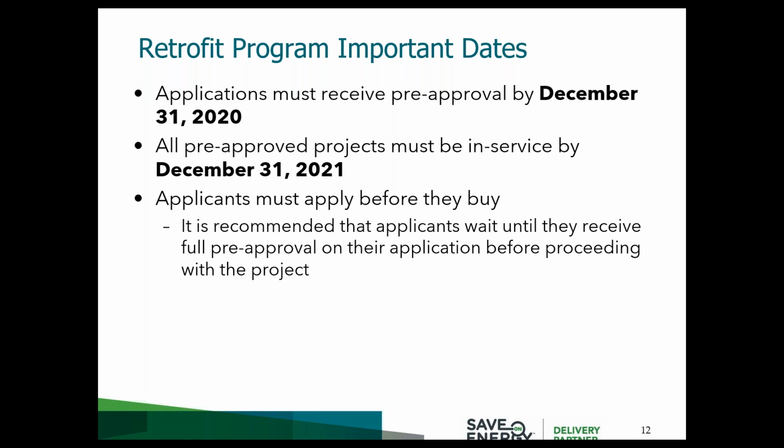Another very important point that I want to emphasize, the program stipulates that an application must be submitted prior to making a binding commitment to a vendor or contractor. Apply before you buy is a mantra we like to repeat. We also recommend that you wait for pre-approval before starting the project. If the project starts before receiving pre-approval, you're doing so at your own risk. We will pause now for a moment to take any questions you might have regarding the program information, requirements, and timelines.